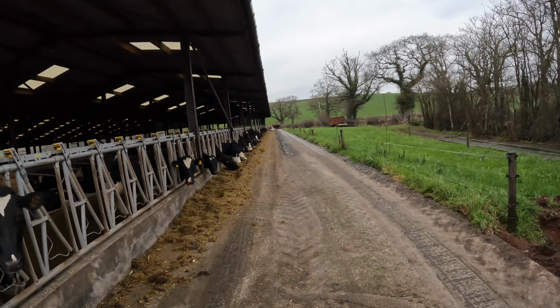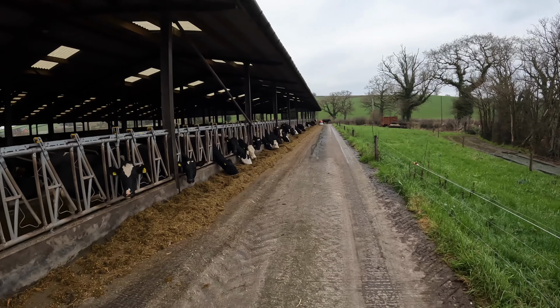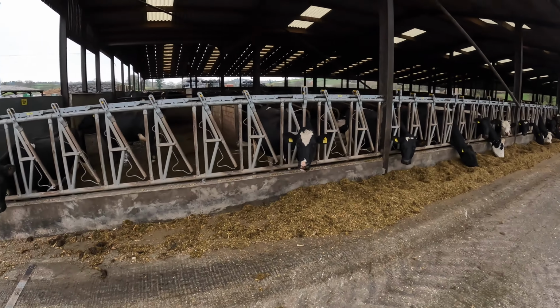Hopefully that will bring the milk back up a bit. And then when we turn them out, they'll hopefully stay levelish before they really start to drop off in the early summer for drying off. But yeah, Juno's just up there pushing in, so the cows have all come up to have a bit of a feed. It is amazing how that works.